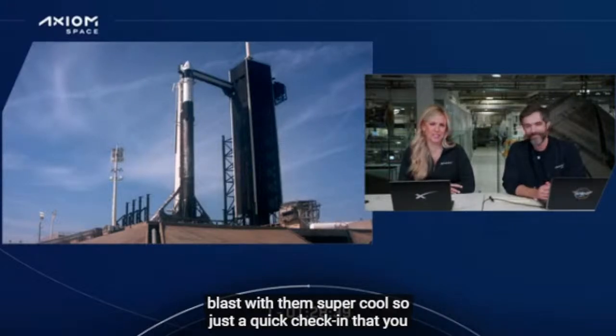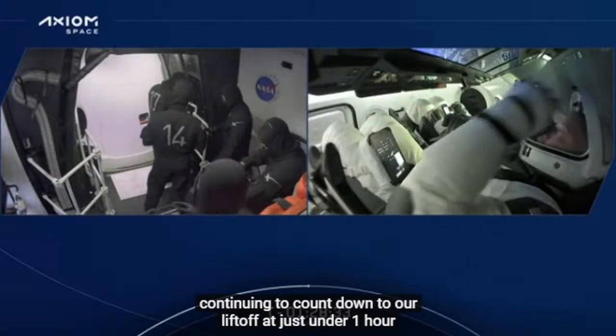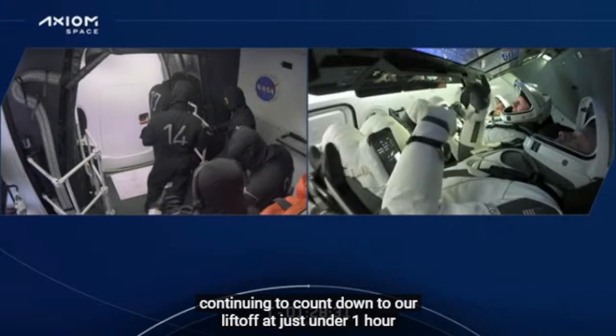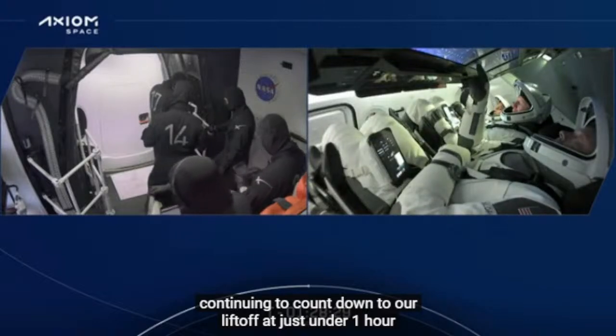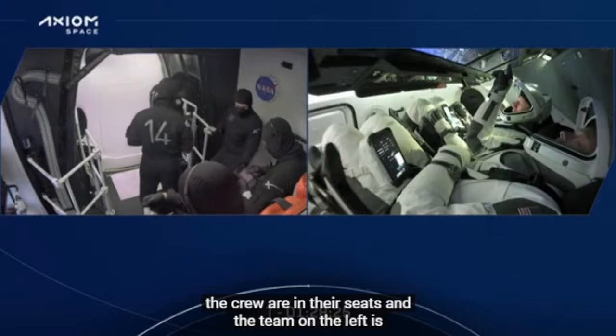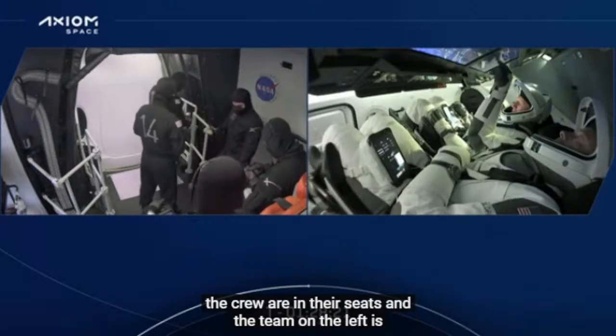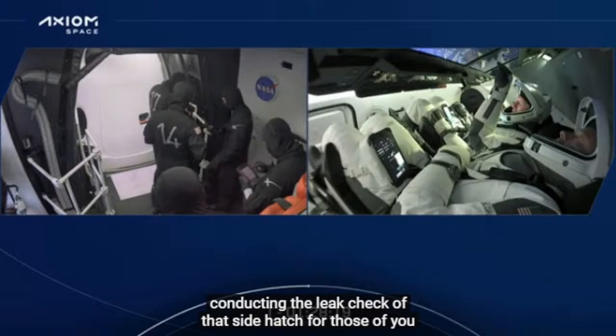Super cool. So just a quick check-in. You can see there Falcon 9 remains on the pad. We are continuing to count down to our liftoff at just under 1 hour and 30 minutes from now. As you can see on the right-hand side, the crew are in their seats, and the team on the left is conducting the leak check of that side hatch.